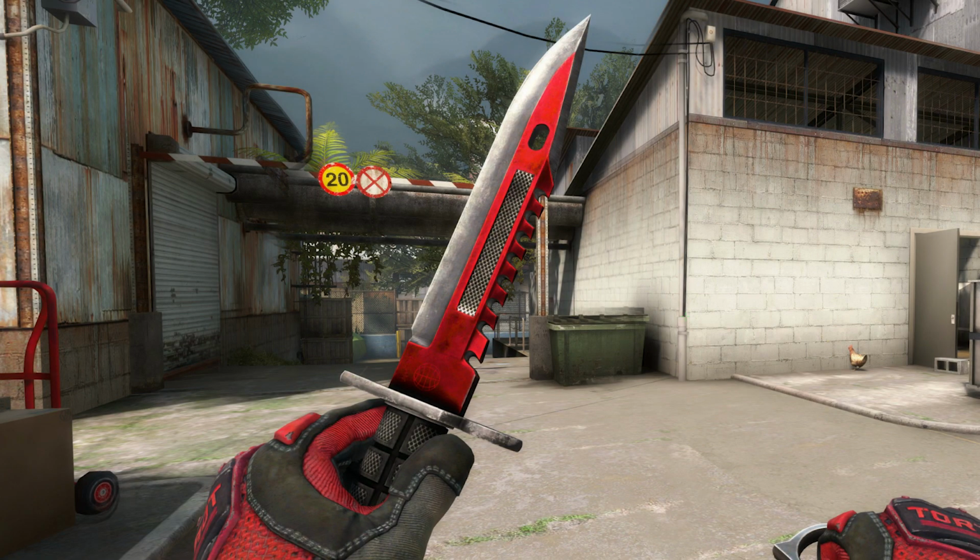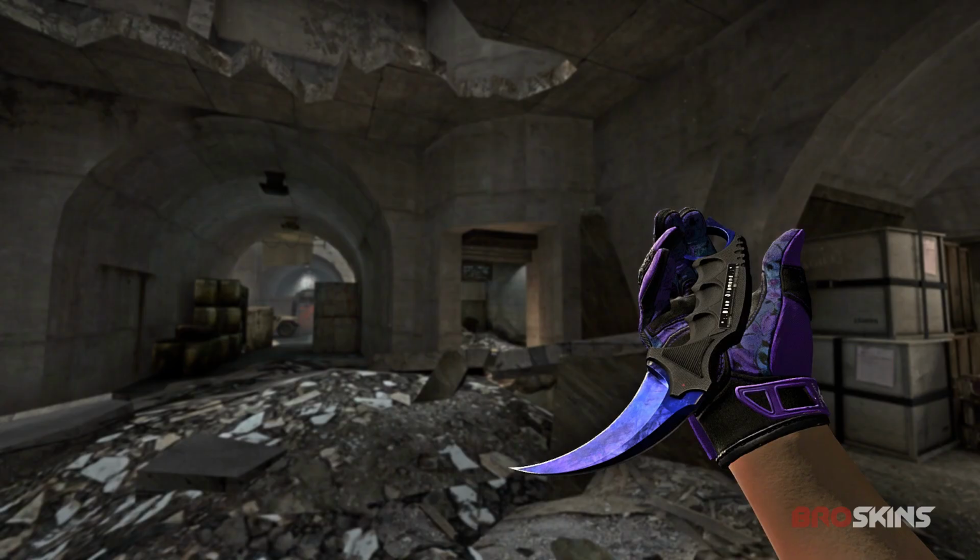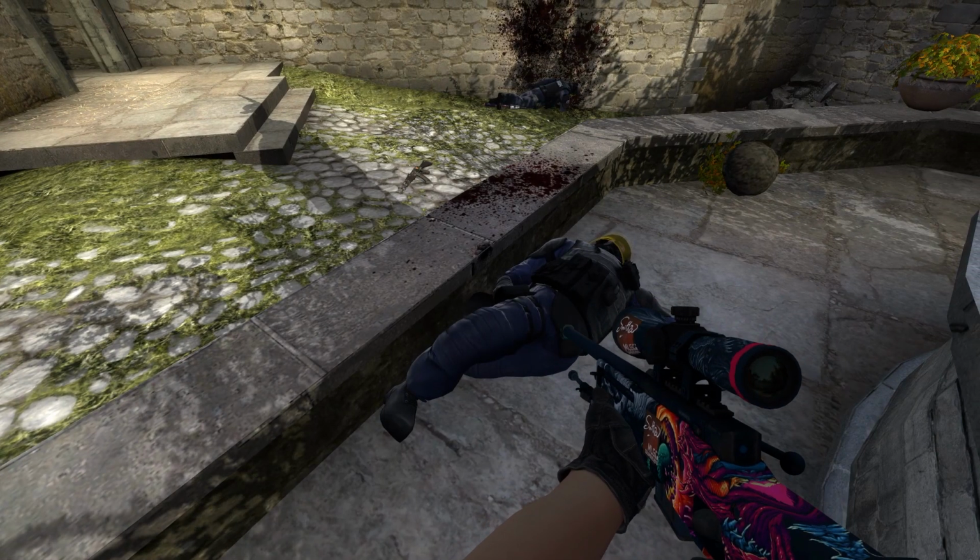Now, we're actually seeing things like the Bayonet Doppler, the M9 Bayonet Doppler, the Karambit Doppler, stuff like that. Dopplers for knives, especially the older ones, and the Butterfly specifically, going up in value quite a bit, actually, to the point where it's pretty noticeable for someone even on the Steam market, when it's mainly on Buff that you're seeing these prices. Price of these things has really been all over the place.